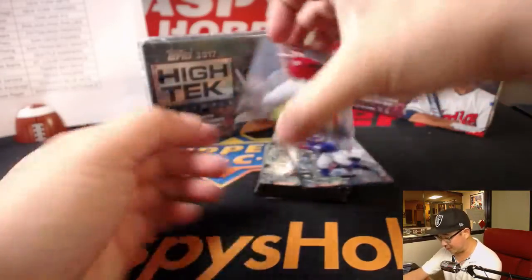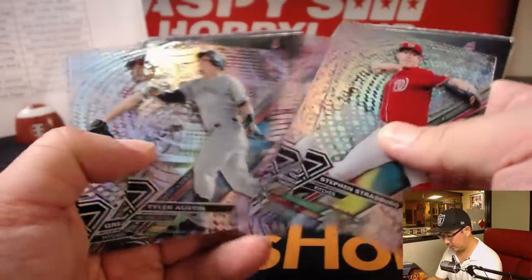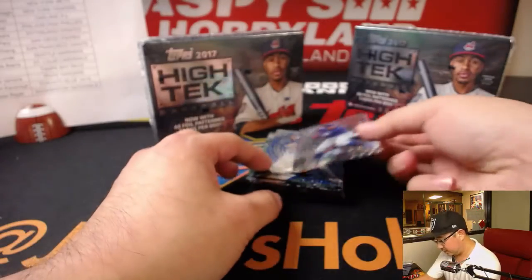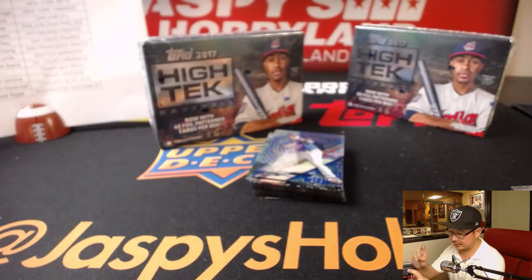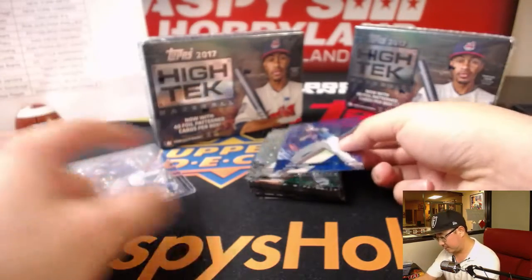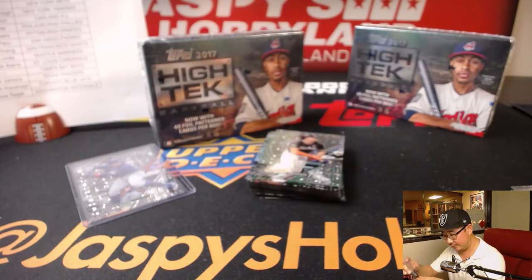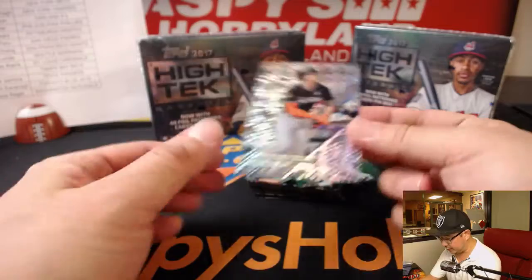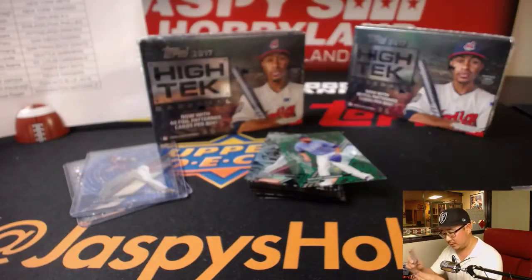I love that there's so many cards in here now. There's your NL MVP, Giancarlo Stanton. Javier Baez, 99 out of 250 for the Cubs, Nicholas. Seth Lugo for Lee, 48 out of 75. Blue Rainbow. And for Junior and the Marlins, there's your NL MVP. What a season for him.